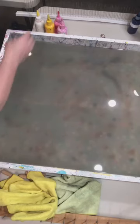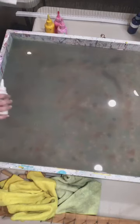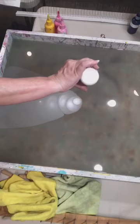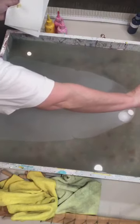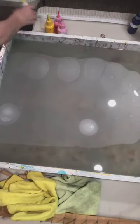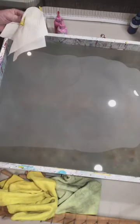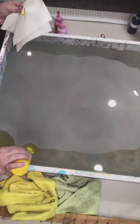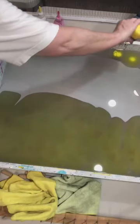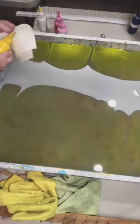So the next two pieces of my good paper have been prepped. Oh, I should have used yellow first, huh? So what I'm going to do, let's come around the outside. Got a little heavy there.